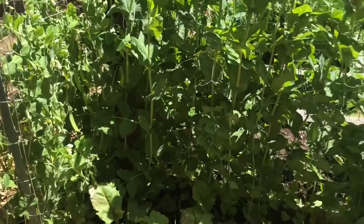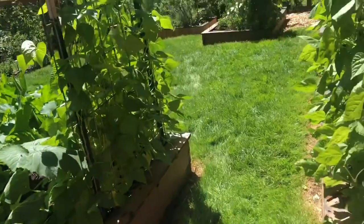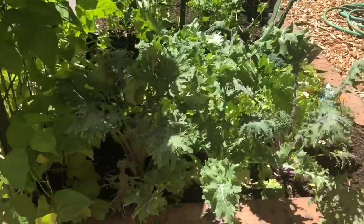I'm just so irritated with those chickens. This is the second time they've gotten into the garden. Not this garden, we have a separate area. But anyway, on with the tour.